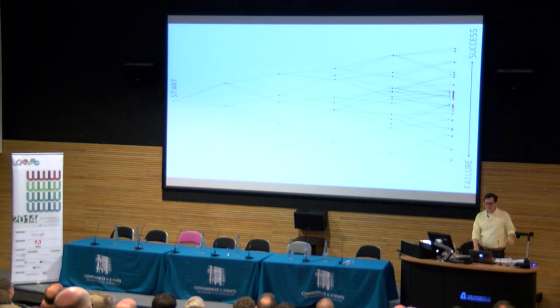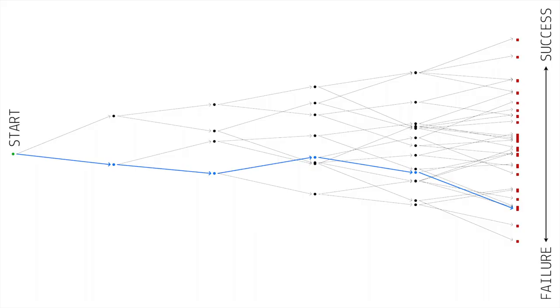So of course, with visualizing these fake decision-making processes, there are a lot of different ways this could go. But here I've highlighted one of the paths in blue, and hopefully you can see that. You could imagine if you made poor decisions over the course of a project, you'd end up on the failure end of the axis. You could also end up somewhere in the middle, or if you make great decisions almost all the way through, you end up with a successful project.